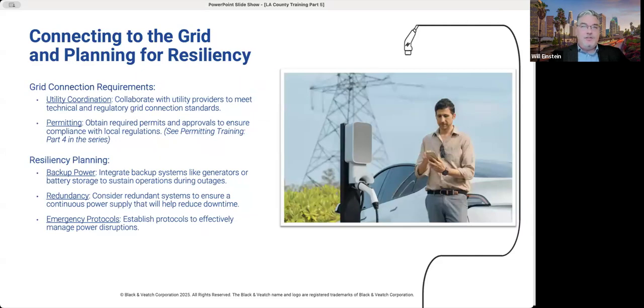As we've highlighted in previous sessions, it's important to reach out to the local utility and begin coordination for service to the charging site as early as possible in the planning process. Early coordination will help identify the processes, technical requirements, and timelines required for new utility service connection. These utility processes and schedules can be a key controlling factor for construction and final energization of the charging site.